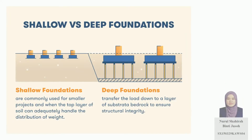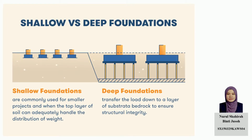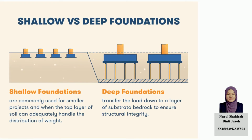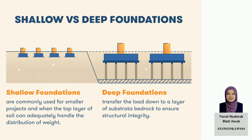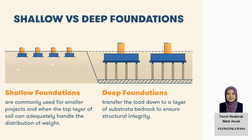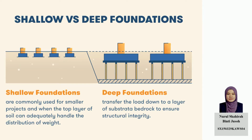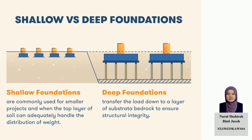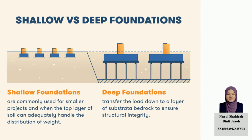Now, I would like to compare the main foundation types, which are shallow versus deep foundation. Shallow foundations are commonly used for smaller projects and when the top layer of soil can adequately handle the distribution of weight, while deep foundations transfer the load from the top down to a layer of substrata, bedrock, to ensure structural integrity.